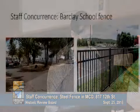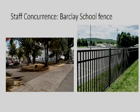Thank you, Chair Basinger. This proposal comes from the Oregon City School District regarding the Barclay School, which is a designated structure in the McLaughlin District. As you can see in the existing photo, there's a chain link fence that comes out from the front building line along 12th Avenue. The school district would like to replace that fence with a steel fence, as shown in the photo on the right.